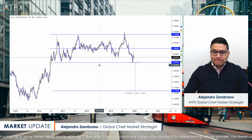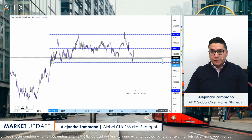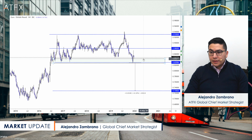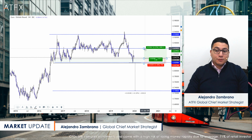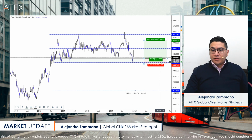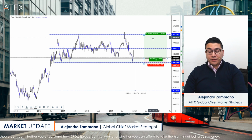What's my preference? Just sell on a break here. Alternatively, you could potentially be buying some euros somewhere near this week's low. That will be 8,427. Stop will go just below. If we go back up here, that's a 2 times reward ratio, going to the other side of the range more or less. That will be 3.51. If it turns really nasty, we'll go all the way up here. That will be a 4.6 times reward ratio.